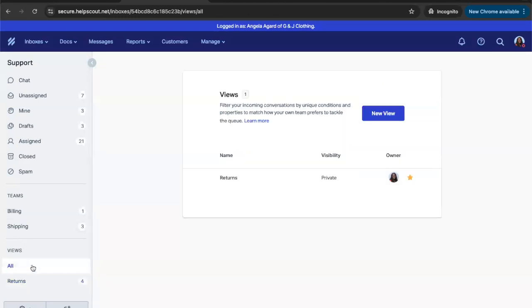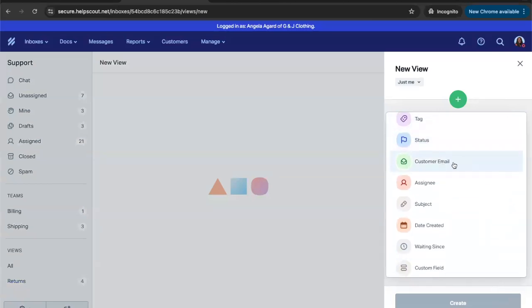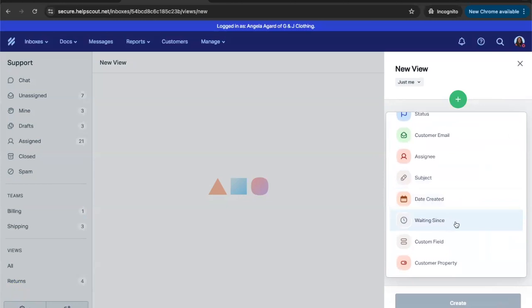And currently, you can create a view to include things like specific channels, tags, the conversation status, customer's email address, who that conversation is assigned to, the subject line of the email, the date that that was first sent, how long the customer has been waiting to receive a reply from you. Or you can use custom fields, which are on our Plus and Pro plans, or you can even use a customer property there as well if you're utilizing that feature.